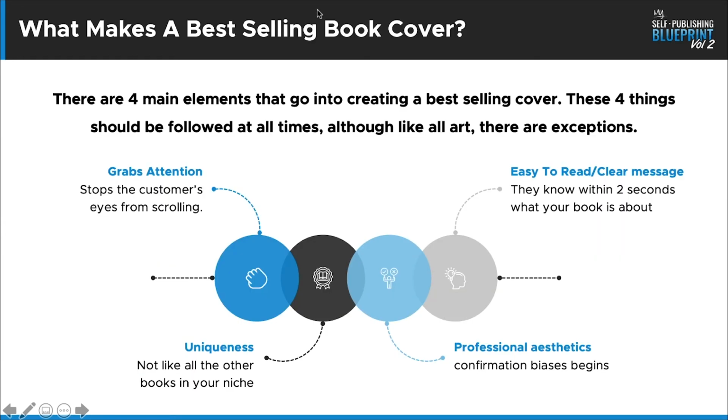Professional aesthetics. This is where the confirmation bias begins. Confirmation bias is if the cover looks good, the book is good. If the cover looks bad, the book is probably bad. And this snowballs all the way down to reviews. It all starts with how they first are moved by your cover. So that's why spending a decent amount on your cover, whether it be $100 or $200, helps the confirmation bias. So your customers have a better feeling going into your book. It all starts with the cover.